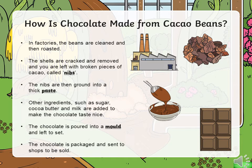Now let's step inside the factory and learn how chocolate is made from cacao beans. In factories, the beans are cleaned and then roasted. The shells are cracked and removed, and you're left with broken pieces of cacao called nibs. The nibs are then ground into a thick paste. Then, other ingredients such as sugar, cocoa butter, and milk are added to make the chocolate taste nice.